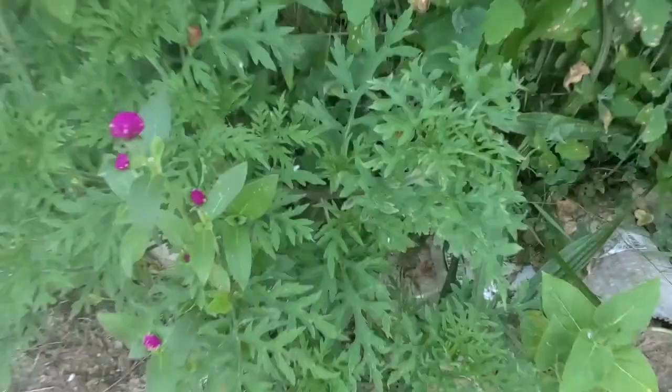All right, so we have a few flowers in here. These little flowers right here are called four o'clocks. They're really pretty. But I just planted those for fun. You actually cannot eat those, they're poisonous.